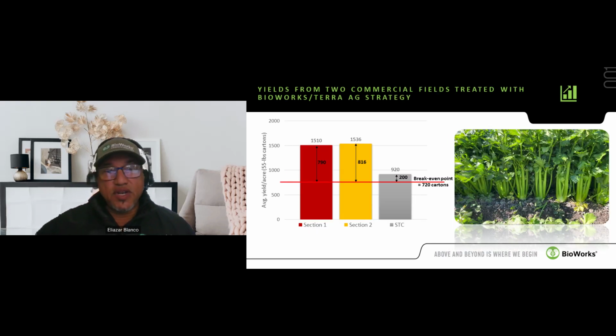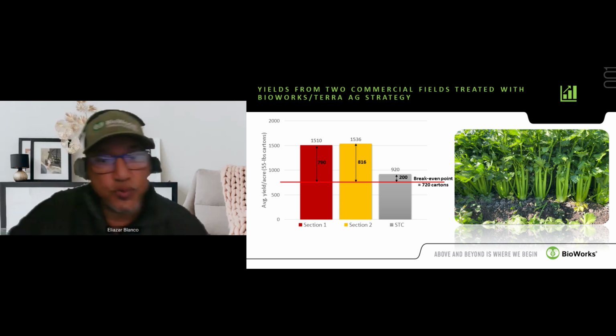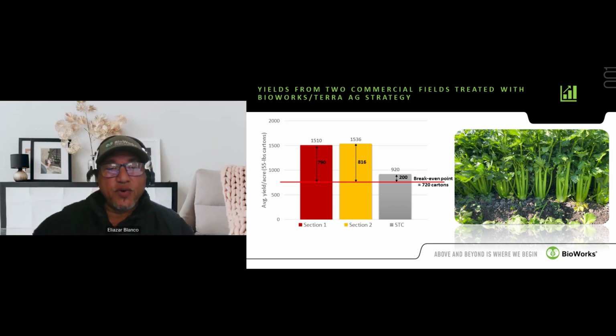So continuing on with the yields, which was another one of the parameters we were measuring in this particular case, we were able to accomplish very good results in terms of yields in both of the sections we treated. As you can see on the left side, the average yield per acre, given in 55-pound cartons, was bigger than the standard control that the grower was using in this case.